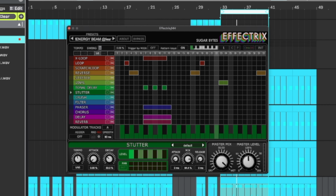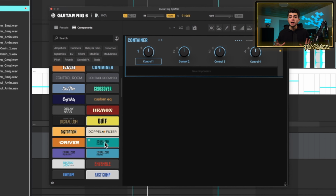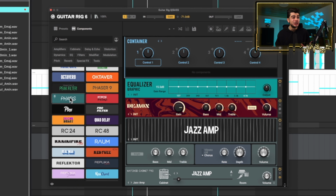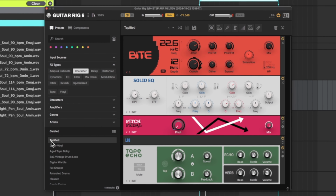And the last multi-effect that I want to talk about is Guitar Rig 6. And no, this isn't just for guitars, but it is amazing at that. But it has all the distortions and pedals and things that you would expect. But you can use this on anything, right? There's reverbs, phasers, distortions, all kind of craziness in here. And it's a gem, especially for melodies. Look at how many there are. Do you even have time to learn all these?